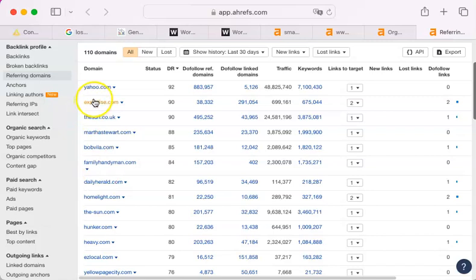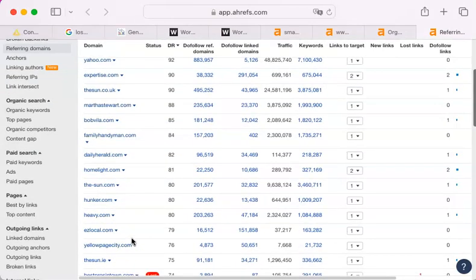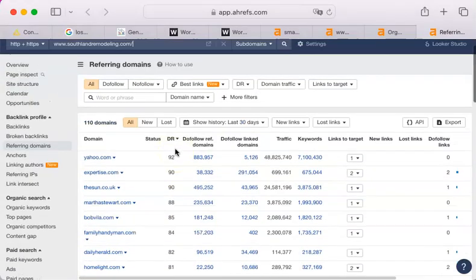Yahoo, expertise.com. I don't know why they're on the Sun UK. That's the daily newspaper in London. MarthaStewart.com, Bob Vila, Family Handyman, the Daily Herald, Yellow Page City. I don't see Yellow Pages. I don't see Angie's List. I don't see Super Pages. All of those are good rated ones too.